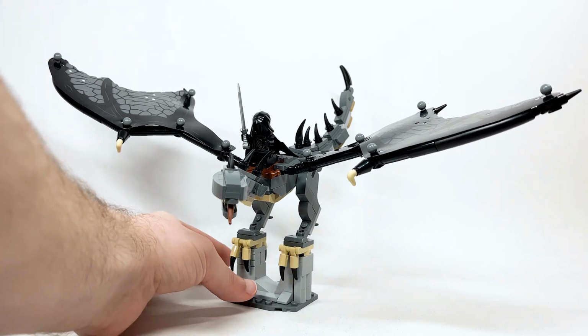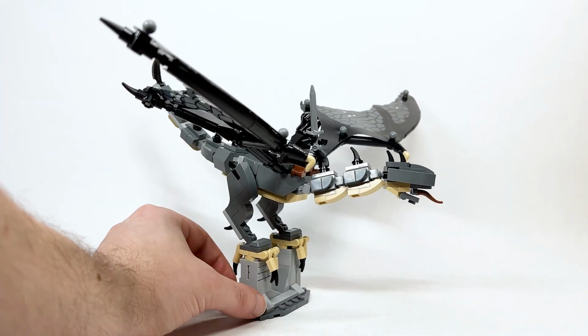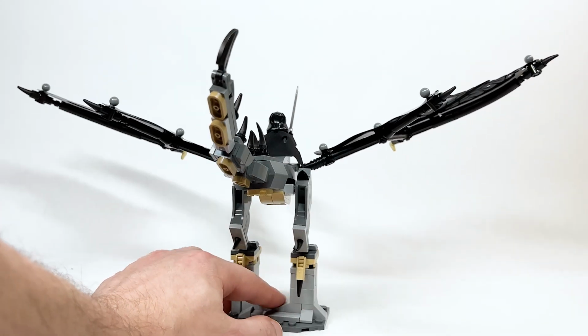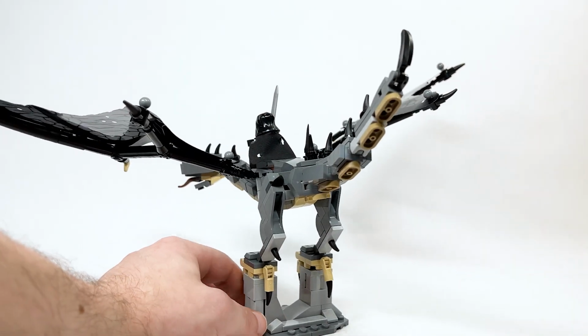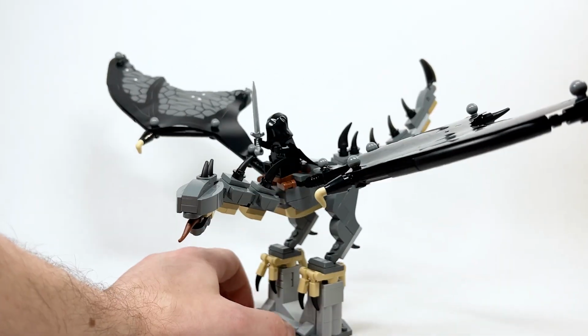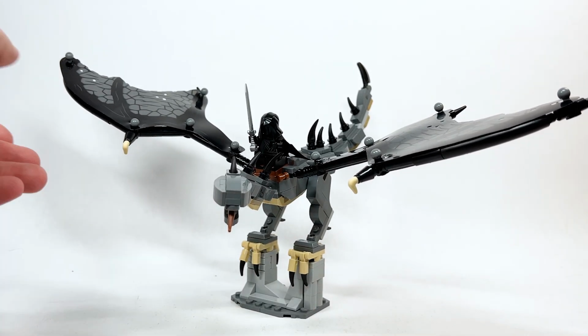All right, so here it is built, and I like the build for this. I think it is a little bit better in person. At least the body I'm more impressed with, and then it's the wings that I'm actually a little bit disappointed by. But overall, I think it is a pretty fun build. I think that the value that they've got it at, $30, is a little higher than it should be for sure. But again, it's free. You get it with the set.